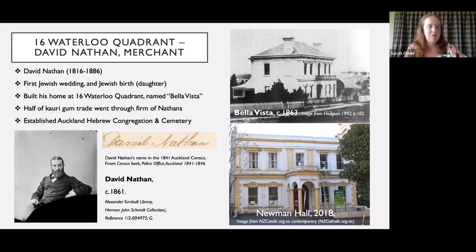His Jewish Orthodox upbringing and his views of integrity and trustworthiness made him really popular in trade. So Māori who were looking to sell produce would often go to him, and British military who were looking to buy produce and goods for their regiments would also go to him. So that made him quite successful. He also bought one of the first lots of land in Auckland.